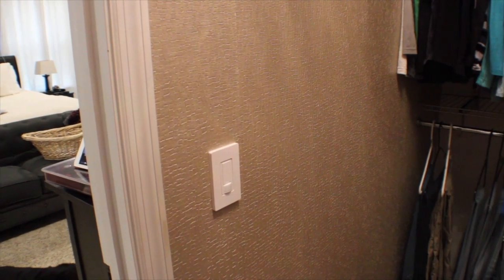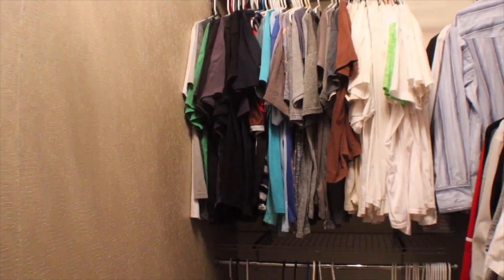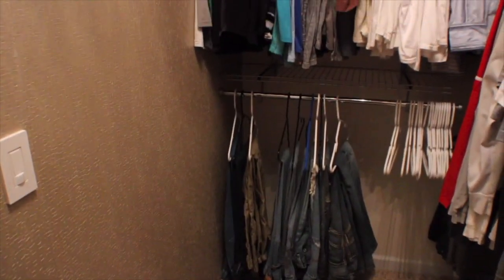So that's our closet reveal. I'm going to work on Justin's side here in a minute and get that all taken care of and get those hangers changed. I'm probably going to run over to Ross because it's really close to our house. I'm going to see if they have any trouser hangers, and I'm going to see if they have any hampers that would fit well on this wall.